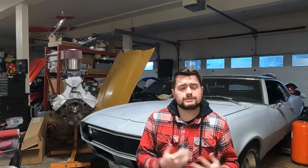So we're going to get on to that elephant in the room. Why hasn't the 305 ever been considered much of a performance engine or really worth building for performance? Well, there's a few different reasons. So some people might think that, well, the 302 and, for example, the 305, they're pretty similar in displacement. Why is the 302 so much better? Or why do people even consider the 283 a better engine than the 305? Well, the reason that the 305 has never been a solid contender for making a bunch of power is because of its design.